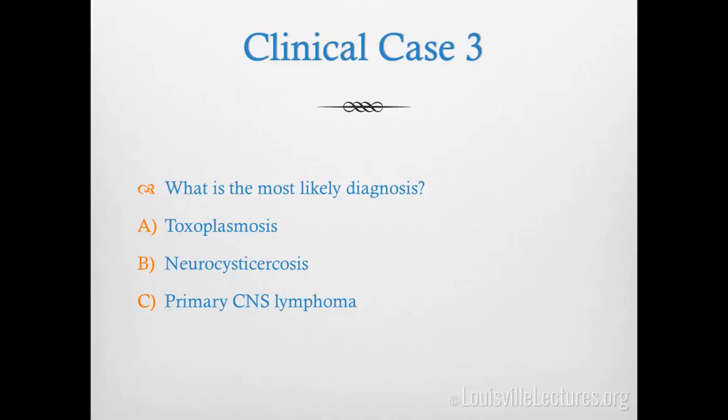Well, one thing you could probably eliminate is neurocysticercosis, because I kind of made a point to say that he never traveled. Of course, you can still get this by other means, but let's pretend that that's so. Do you guys think this is toxo, or do you guys think this is primary CNS lymphoma? Who votes for A? Who votes for C? And who votes for that it could be either or? Okay, good. So it's very difficult to figure out which one it can be, okay?